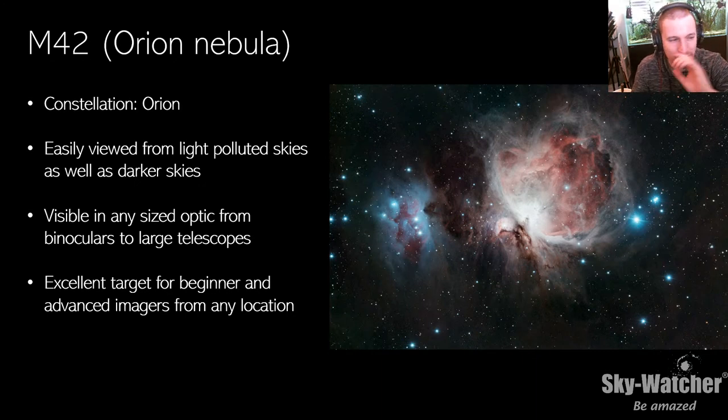I know this is probably one of those objects where you hear people say, "I saw this in a 20-inch telescope and it blew my mind." This is normally one of those objects that sticks. I remember when I was younger going out to one of my first star parties. I had my 10-inch Dob at the time. There's a gentleman with a 25-inch telescope, and I got to look through Orion, and that really set the precedent of wanting a big telescope because the image was just unbelievable. So Orion looks good in any sized optic, and it just gets more and more impressive the bigger you go with it.